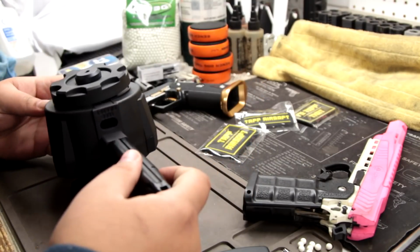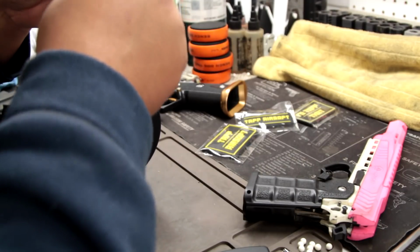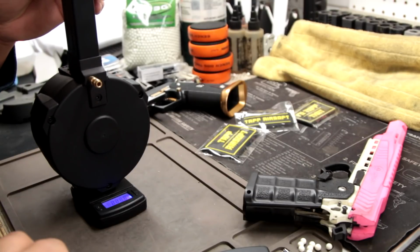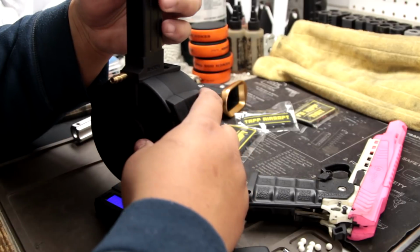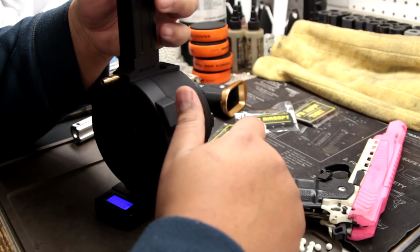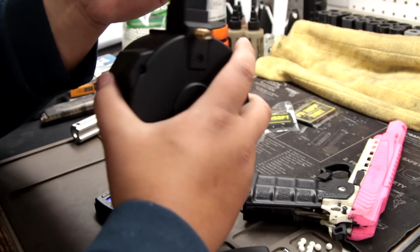I know the Wii mag is 300 itself, so we're just going to try to do this. Oh, it's too heavy for this, okay. I would have to get a different scale. Let's see. I know the Wii's in the 300 grams. Okay, yeah, I have an idea.